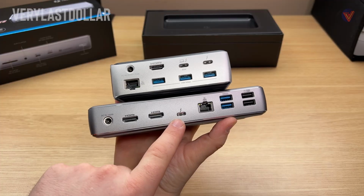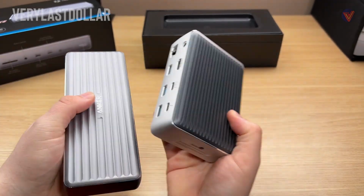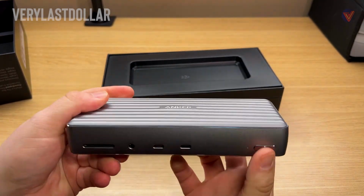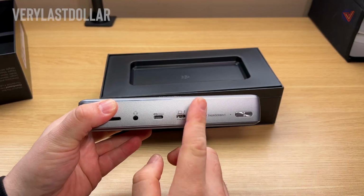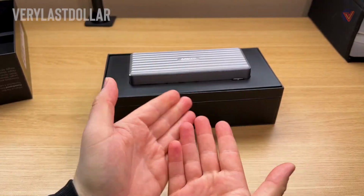It's premium enough, it's big enough, it offers enough port selection. For Windows computers, this is one of the better Thunderbolt 4 docks to pick up. It offers a wide array of ports, it can work with 3 different monitors, and the price point isn't overly expensive either. It is also made by Anker, which is a brand you can trust.